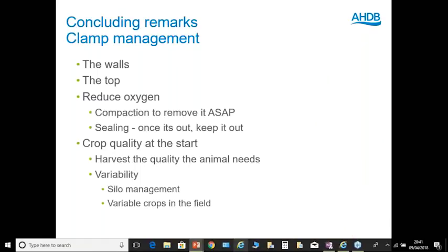So just in conclusion, clamp and bale management are crucial. The walls, the top, the peripheral region of your bale, 70% of your bale silage within your bale, is within 20 centimeters of the wrap. So again, the wrap is crucial in that system, and that's all about reducing oxygen. Compaction to remove it at the start, and sealing well to keep it out once it's out.